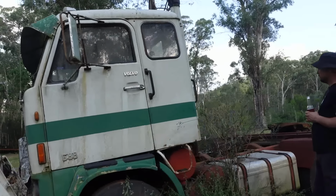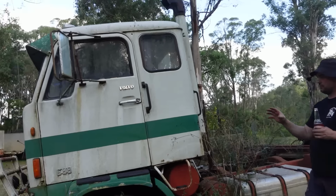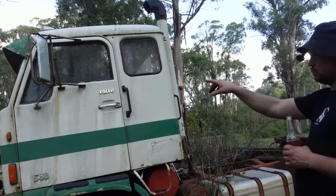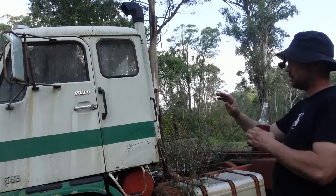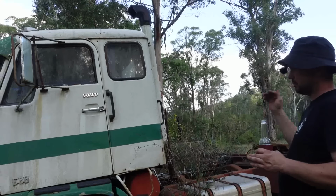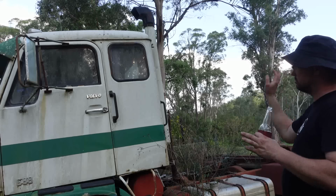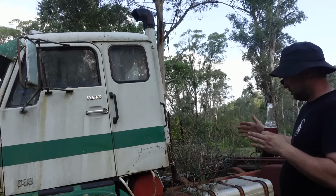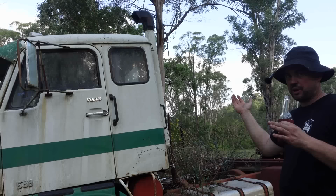For a Volvo of this age, it is in exceptional condition. I have a G89 over there, which is actually newer by a couple of years, and it's completely rusted out. Got a good engine in it, but the rest of it's just the chassis and everything's just shot. So it's sad to see it sit here, but I haven't got enough shed space even for my stuff.